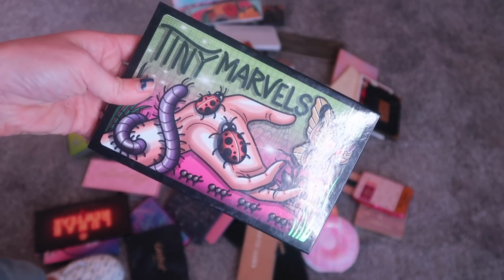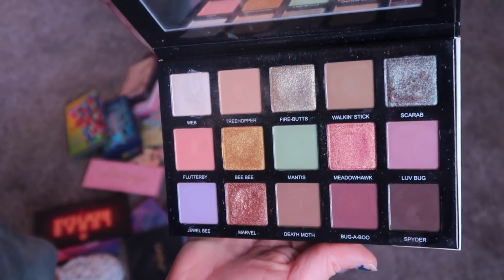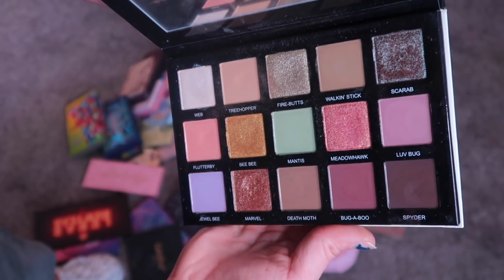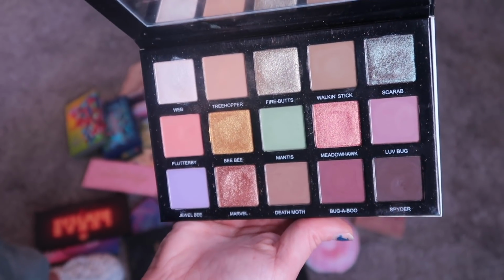From Sydney Grace, this is the only Sydney Grace palette that I have, and I will be keeping this. This is the Tiny Marvels palette. I love this palette in collaboration with Mel Thompson. Such a beautiful, beautiful color story and really great quality, so we'll definitely be keeping this.